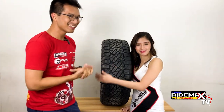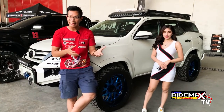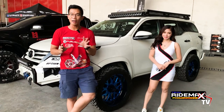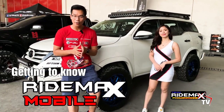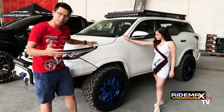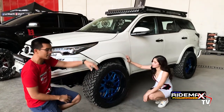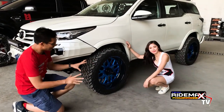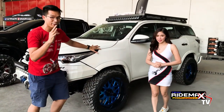Proud. That's right. Alright, so, in the past few episodes, we've noticed a lot of people liking the cars we have. Now it's time for us to talk a little bit about these cars. So we're now having a new segment called Getting to Know Your Ridemax Mobile. The first mobile we have for you is the Toyota Fortuner, complete with that fuel forge design. Perfect for your car. It's got the black and the blue going with it. And this is first of the three cars we had for today.